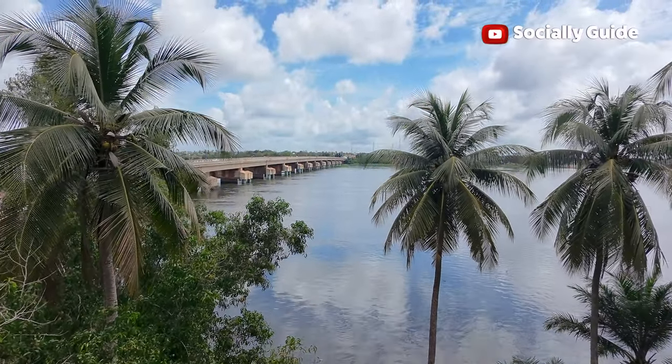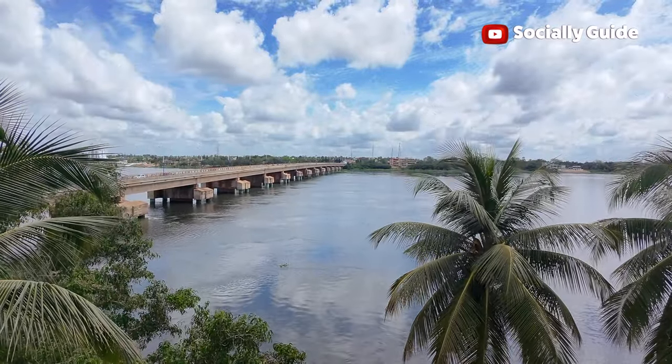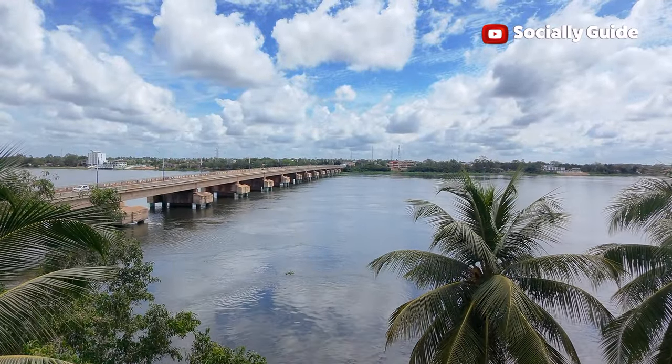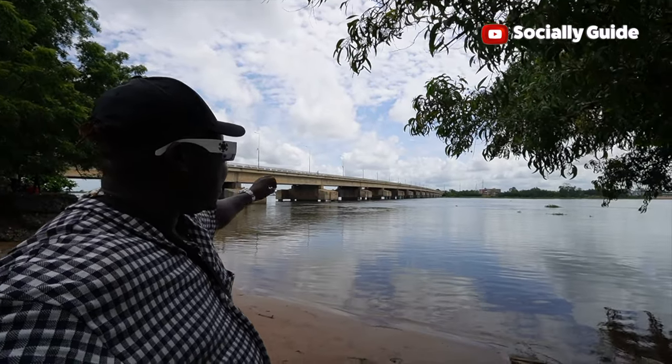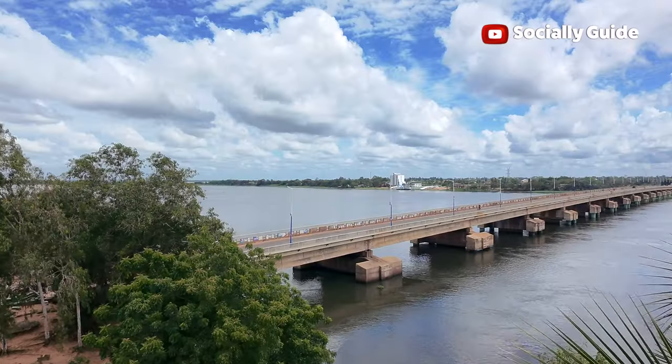And I'm trying to see if I could launch the drone, but I'm quite scared. But you know, I'll do my best to see if I could launch the drone. Beautiful place, look at the bridge. This bridge links Accra and Aflao. How amazing is that?